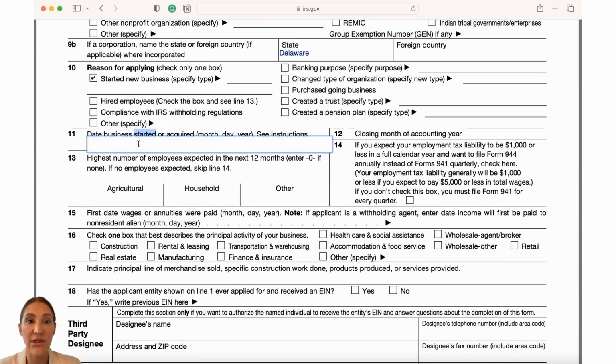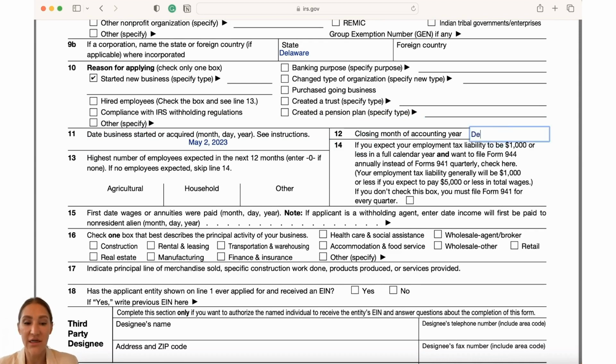Date when the business was created: whatever the date of your official registration of your corporation with the Delaware Secretary of State, you would need to put it there. When the Delaware Secretary of State returns you the certificate of incorporation, on the stamp, there will be the date. You can also check the date on the Delaware Secretary of State website. Okay, closing month of accounting year, it's usually December.